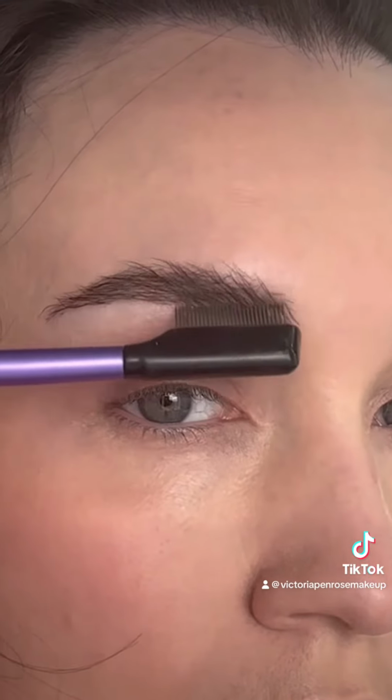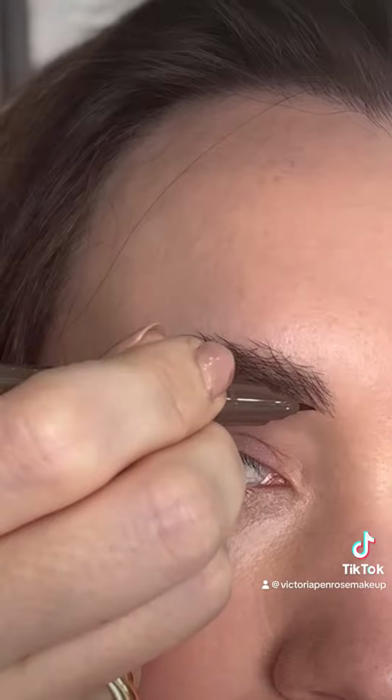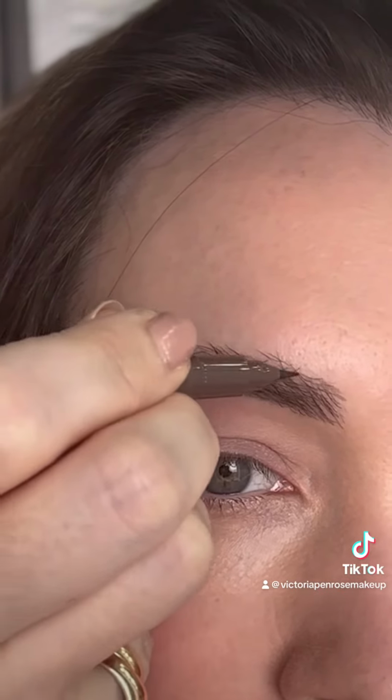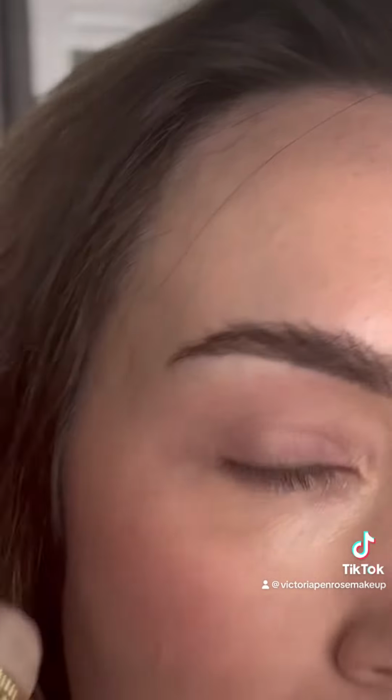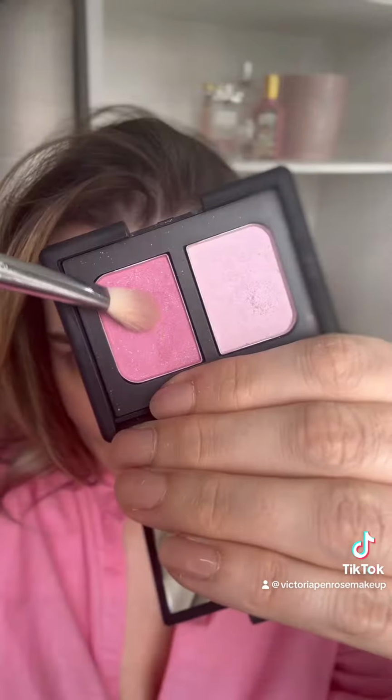So on my lids was the paler of the two Duo NARS, and then on the brow bone was the paler of the pinks in the Paul & Joe eye palette. And then I filled in my brows with my Stila brow pen. This is actually a waterproof brow pen, and it does little individual strokes to look like hairs. It's almost like you're doing your own microblading.